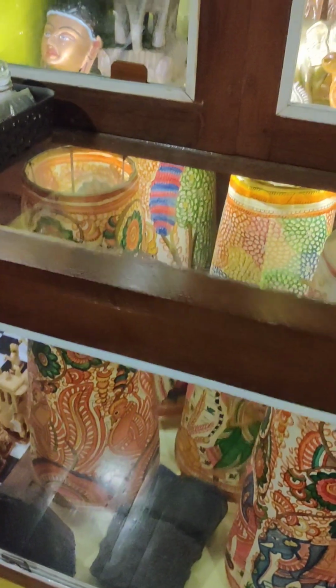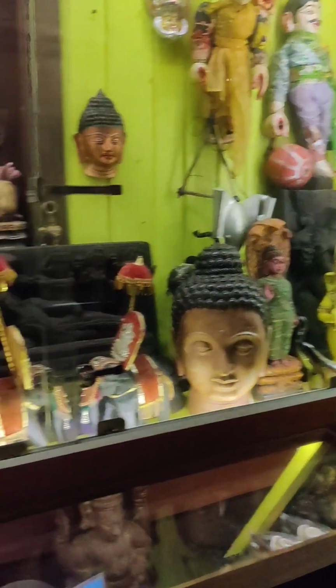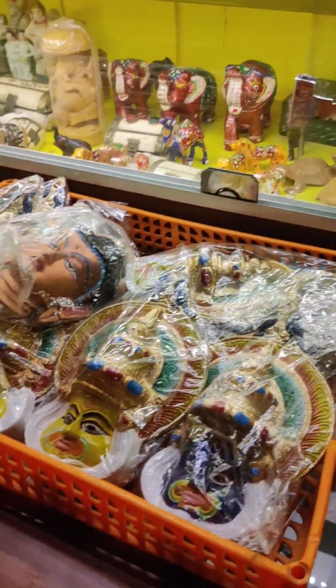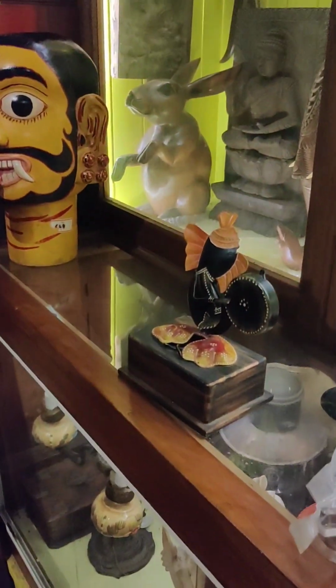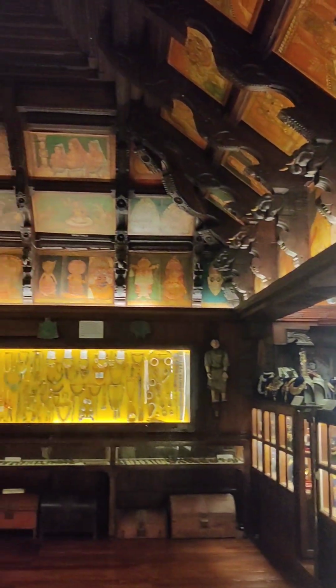Here we can see the hand painted lanterns. These are locally made by the artisans here from Kerala, and also a couple of candles and dance form metal pieces have been stored here. These we can purchase. These are at a reasonable price only.